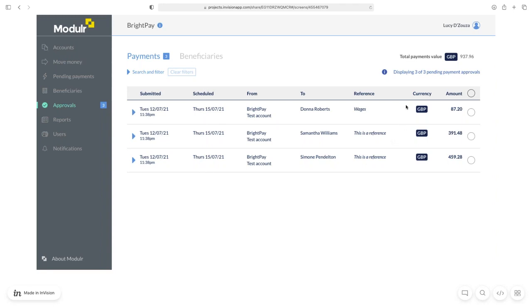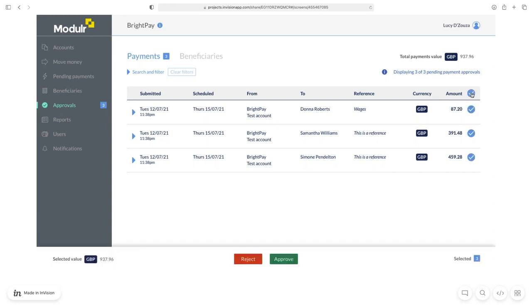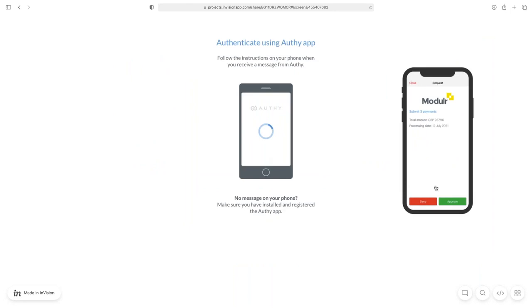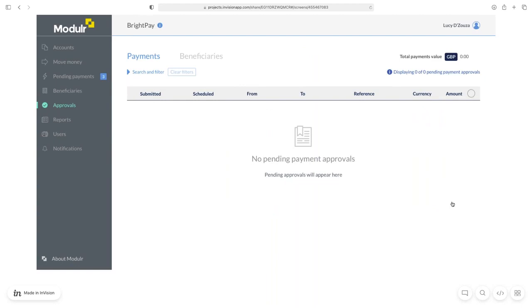So I'm happy with those payments, so I'm going to select them all in one go. Confirm approve. It will give me one further confirmation to say I'm approving 3 payments totaling £937.96. I press approve. I will then get a push notification onto my mobile device confirming that it's 3 payments and the total value. I'll then approve that, and the payments have been approved, and your screen will therefore then show that there are no further pending approvals.